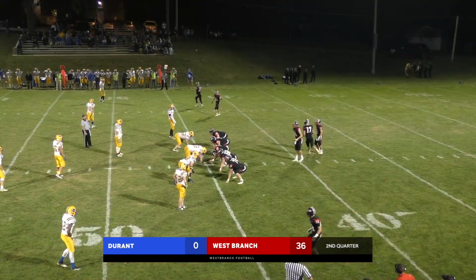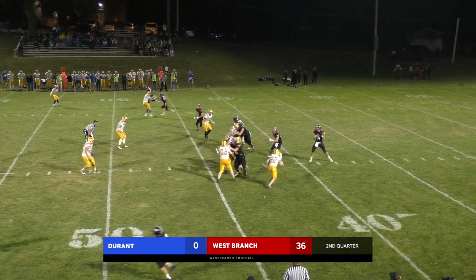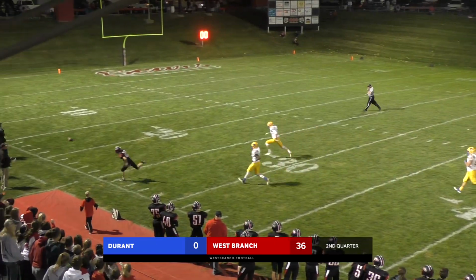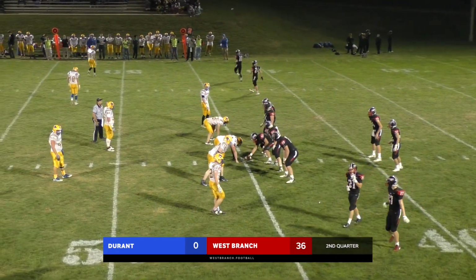Got trips right, one to the left. Kabla straight drop back. Under pressure. Steps underneath it. Now goes near side. He's got Sheely, but he just overthrew him. Thompson and Cheese split out to the right. Sheely in the slot with Freese wide left.